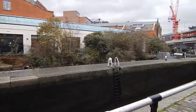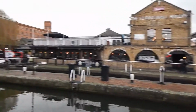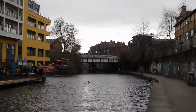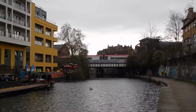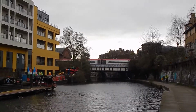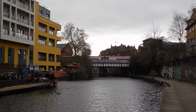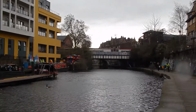Now at Kentish Town Lock, and guess what? There's another towpath closure. Fortunately, I've been able to rejoin the towpath at Camden Lock, only a short way from where the closure started. Now the railway lines out of Euston cross the canal. As we watch the trains for a minute in the rain again.